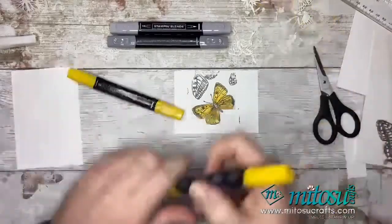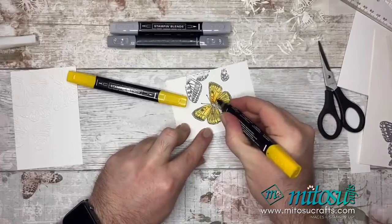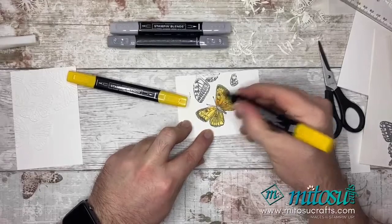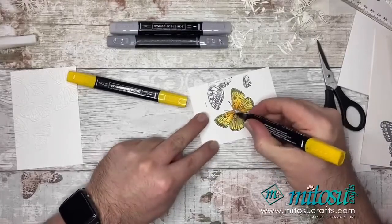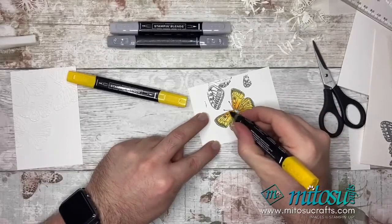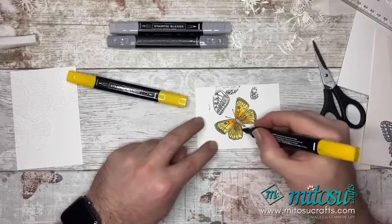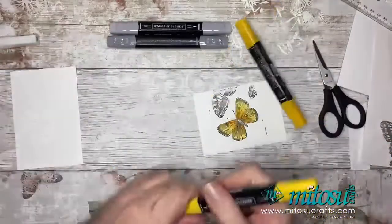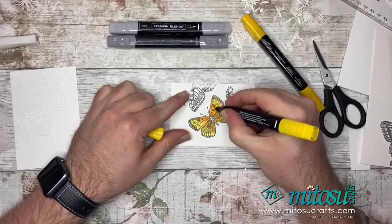So a lovely yellow butterfly, and then let's just intensify this centre part here. Like that. So some simple blending, not blending, colouring with the blends. Nothing too fancy. And then we'll just blend that out on the edge, just to soften that edge off a little bit.